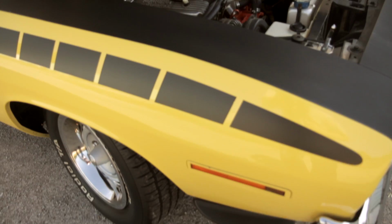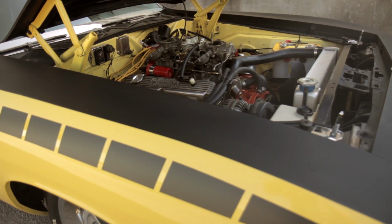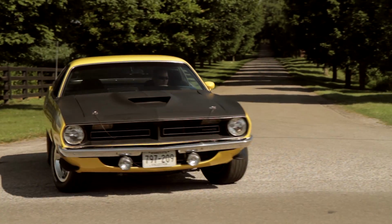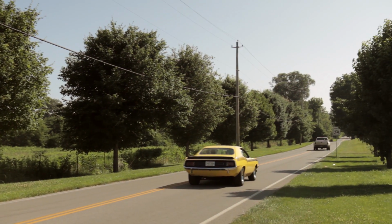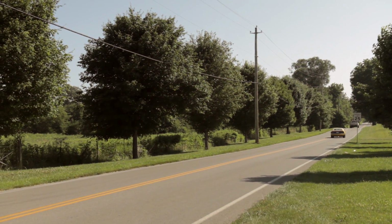One of the nice features about the 6-pack setup is that when you're cruising down the highway, you're only running on the center carb, which is 500 CFMs. So you can manage 16 to 18 miles to the gallon. But when you mash on the throttle, that's when the vacuum kicks in on the outboards and all 1350 CFM comes to life. There's nothing like the feeling of mashing the gas, hearing the tires squeal and watching the gas gauge go down as you cruise along.